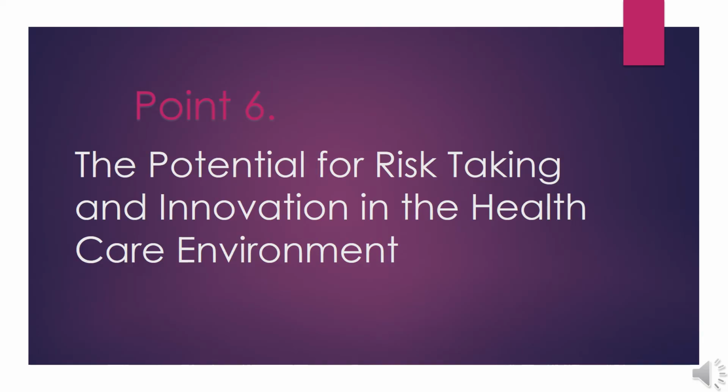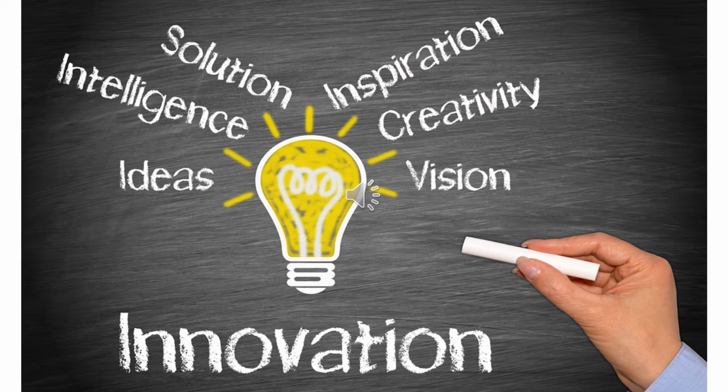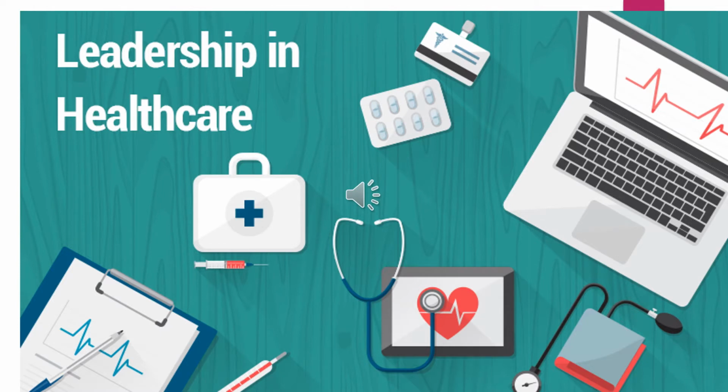The potential for risk-taking and innovation in the healthcare environment. Risk-taking is an essential part of innovation. Taking risks and supporting a risk-taking work culture are crucial elements in an evolving healthcare environment. The value of innovation is the ability to perceive a situation or challenge from another perspective. Strong leadership is required to encourage innovation in the healthcare system.